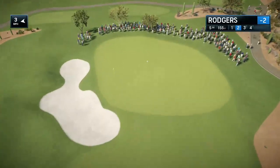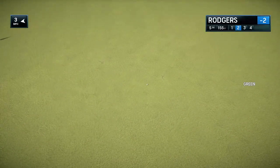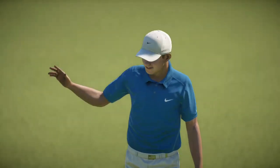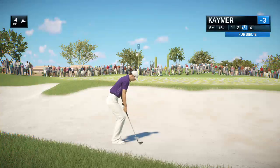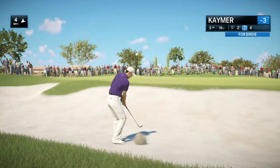This one looks like it's headed right for the middle of the dance floor, Frank. Rather nice shot, I would say. Not terrible, but not his best. Yeah, outside chance, really, for birdie, but really, it was a rather poor approach shot.